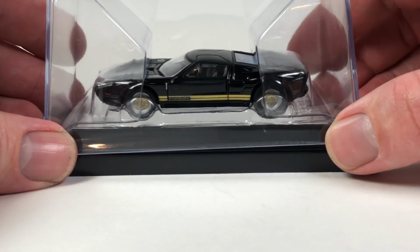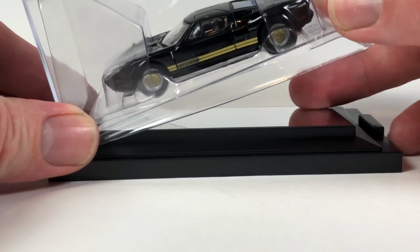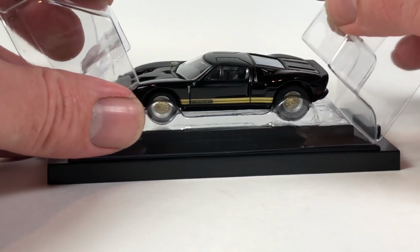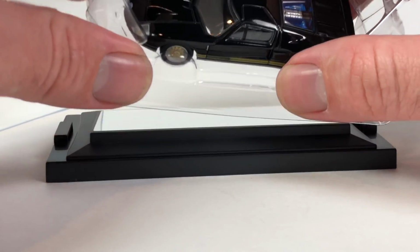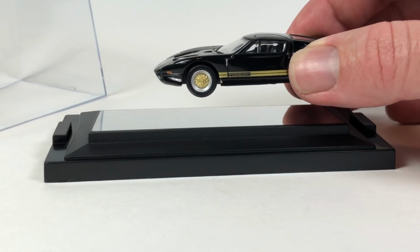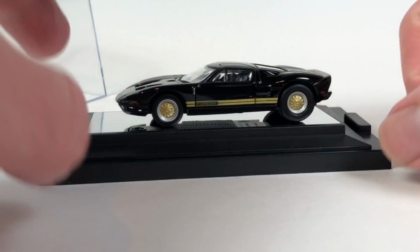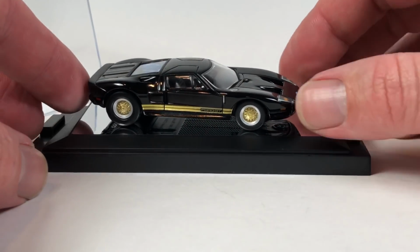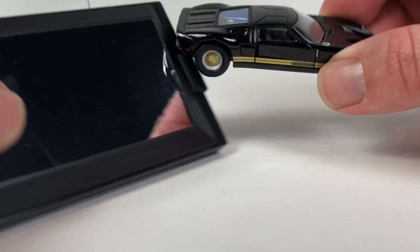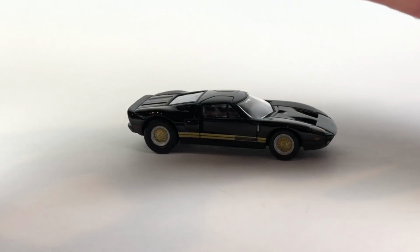Now these cases have been used, I think, in Racing Champions maybe at a time, and also this exact case I think was also used by, what was it, Ertl American Muscle. Kind of a cool little mirrored back case. So this is a cool one. This was kind of a tough one to get a hold of.